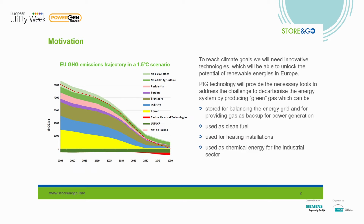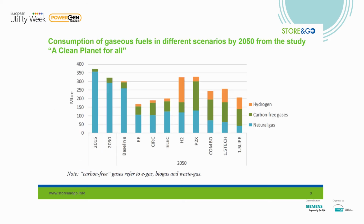What we see, and that's also part of our project, is that power-to-gas technology is a key element, a corner element. It can be used to store energy. The product that comes out of power-to-gas can be used as clean fuel, for heating installations, and of course in the chemical industry or the industrial sector.